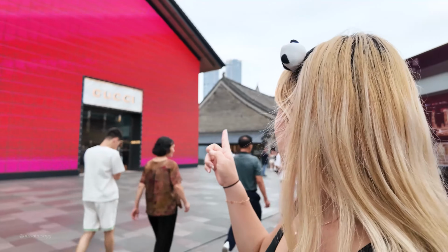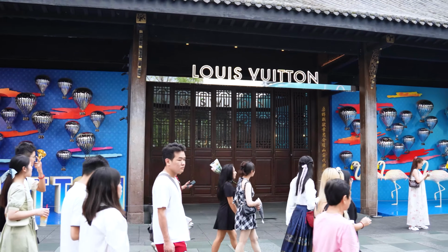My first impression of Taikoo Li is I think it is the expensive luxury shopping because there is Gucci, Louis Vuitton, all in one street. And the meaning of Taikoo Li is it's too old. The place is too old. That's why all of these fancy luxury places, they are built in a very old and ancient hut. So it's very cool actually. It's very, very aesthetic.